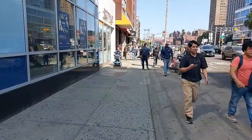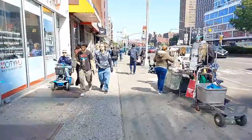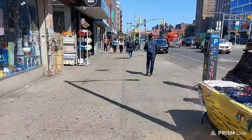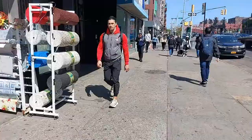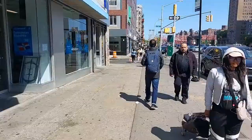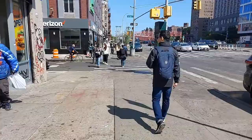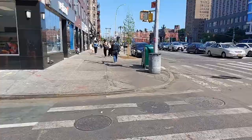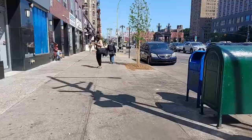So I am approaching the foot of the Williamsburg Bridge. I won't be walking over the Williamsburg Bridge, because I really don't want to go into Brooklyn at this point. But they do have a walkway. So we'll go up to the corner, and then we'll make a U-turn and head back up Delancey Street.